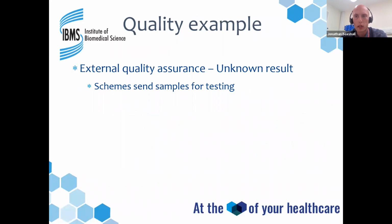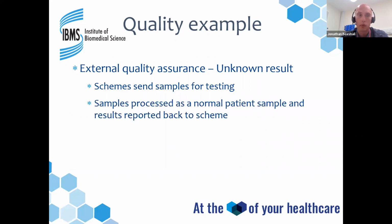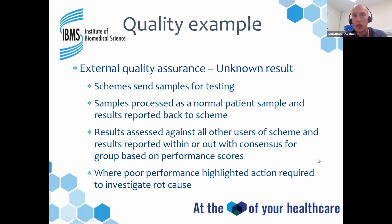Thinking of external quality assurance, the internal quality assurance, obviously, is where we are given values or we calculate values, so we know what the result is going to be. The difference with external quality assurance schemes, for example, NEQAS, is that we are sent samples. We know what we need to test them for, but we have no idea what the correct result is. So it's blind testing. We get sent the samples, we process them as normal patient samples. We don't process them 5 times and take an average. We treat them exactly as we treat every other patient sample that would come in for that test. And then we report the result back to the scheme.